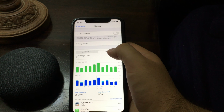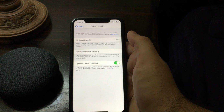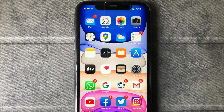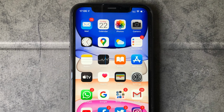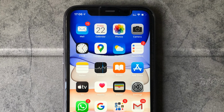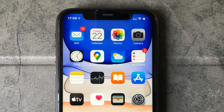In the box, the charger is a 5-watt output charger, which is really sad. But the phone supports 18-watt fast charging, which gives you 50% battery in 30 minutes. The charger is sold separately by Apple. You can even find third-party chargers on Amazon. I definitely recommend anyone who owns an iPhone 8 and above to get this fast charger.